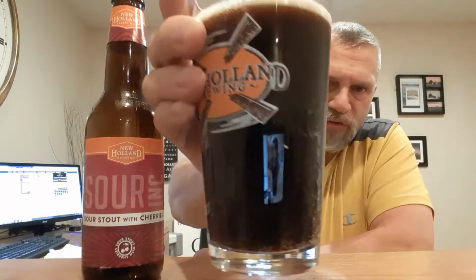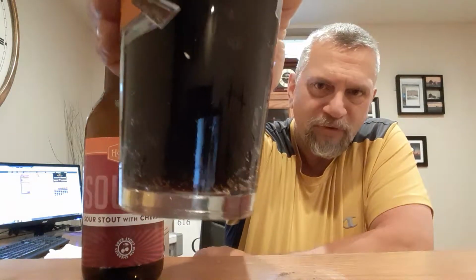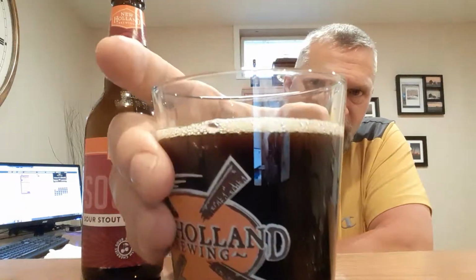Looks really nice and rich and dark. There is some bubbling coming up from the side of the glass. It's got a nice little head that dissipated very quickly. I get more of a boozy cherry flavor, or excuse me, aroma when I give it my first sniff. All right, well, that actually looks pretty good. The head is already gone.